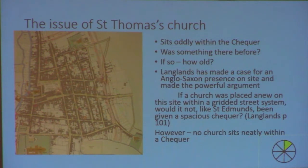And Alex has made an excellent case for having an Anglo-Saxon settlement here, and has made the brilliant point: if a church was placed anew on this site within a gridded street system, would it not, like St Edmunds, have been given a spacious checker? It's a point which is quite hard to argue against. But if you look at all the churches, St Martin's here, Cathedral here, St Thomas's here, and even St Edmunds at the top, which does not fulfil the checker thing, they all sit outside that checker grid system.